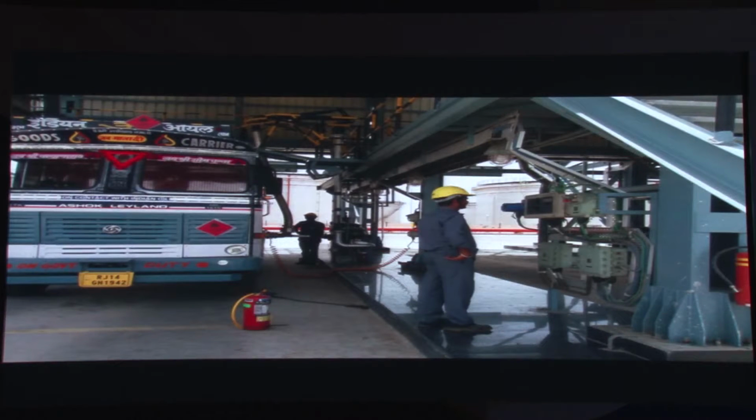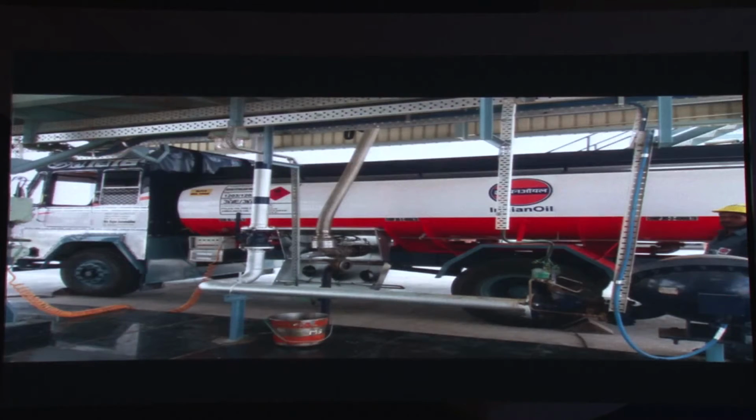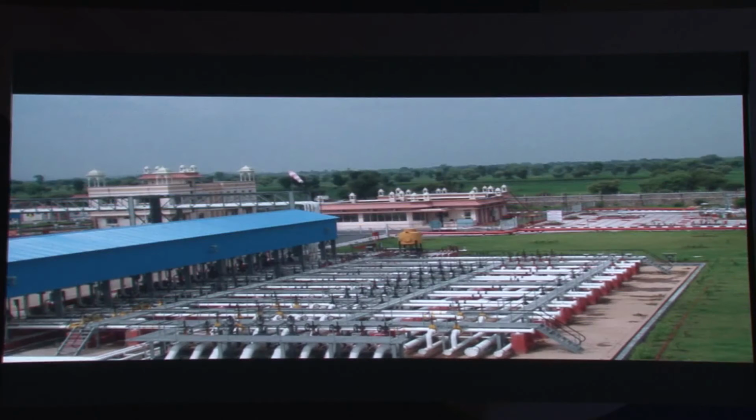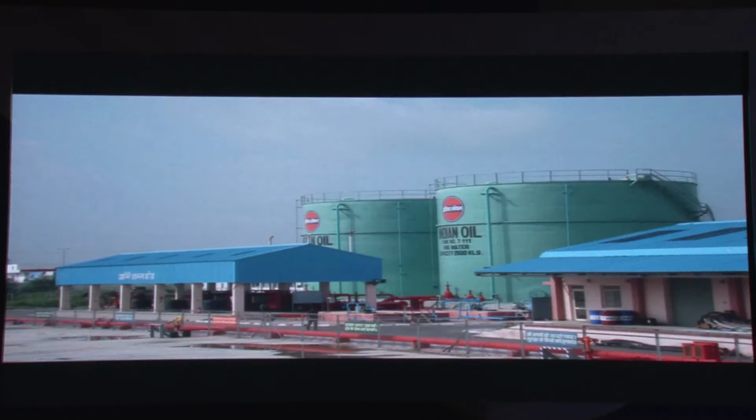This is for bottom loading, earlier was for top loading. They want the latest feature of bottom loading. This is a pump house manifold. Again, pump house manifold. These are water storage tanks along with fire hydrant system.